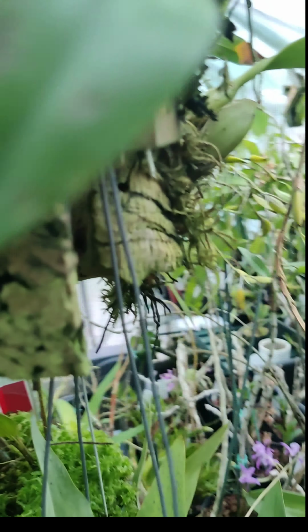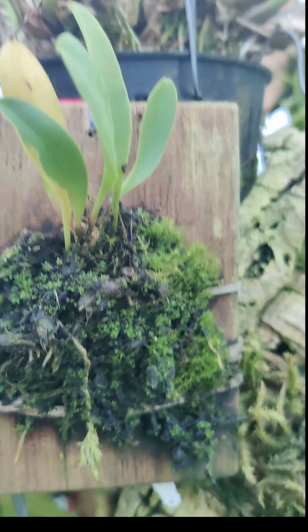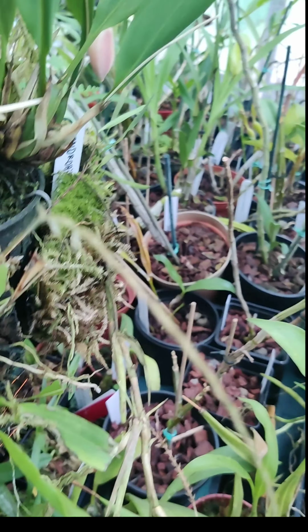More going on. This is an interesting one. It's just started growing, sending out new growth. It's just sat there and done nothing for a few years. It's a recently described species from the Philippines called Bulbophyllum prasinoglossum. So wait and see what happens there.